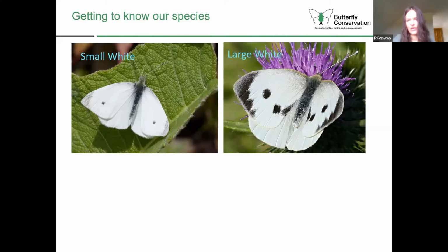And these are really difficult. I found it took me ages to get my head around these. And you can't go off size because there's some large, small whites, and then there's some smaller, large whites. So size is out. You can't go off spots because they have different spots, male or female, etc. So the very best thing to do for small white is to have a look at the wingtips.